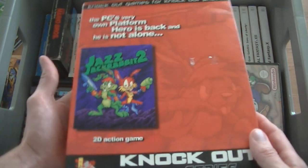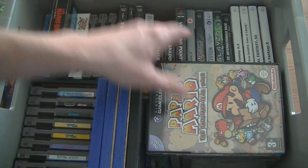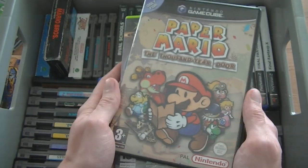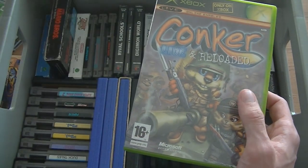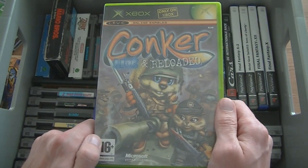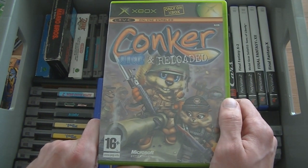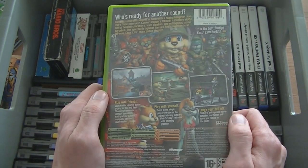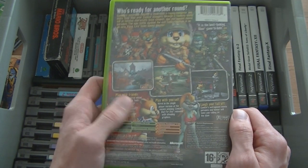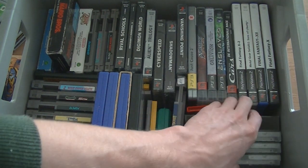Big box PC, Jazz Jackrabbit 2, an ugly Knockout series re-released version. Then for the GameCube, Paper Mario: The Thousand-Year Door, and for the Xbox, Conker: Live and Reloaded, which is in my opinion a better way to play the original than the original on the Nintendo 64. It just looks a lot better, plays a lot better, and I'm also not a big fan of the Nintendo 64 controller, as you know, because I'm not a big fan of the Nintendo 64 as a console as a whole. I do notice I'm going through this quite a lot faster than usual because I don't have to switch all the time.